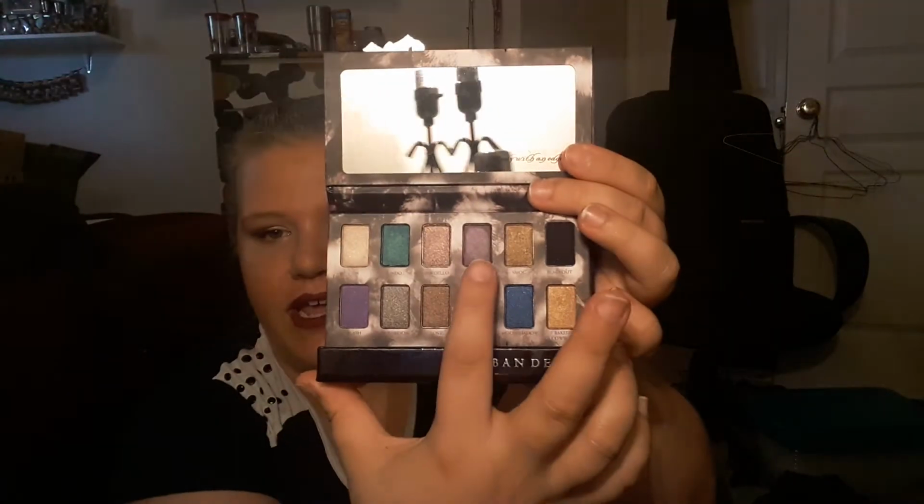Also a newer purchase, the Urban Decay Shadow Box, which actually has Tornado from my Oz Great and Powerful palette in here. And it also has Sin, which, by the way, Sin in here and the single Sin are not the same. There is a slight color difference, and the same with Tornado, so the shades are a little bit off on this, but it's still a cool palette. It was on sale, so I bought it.